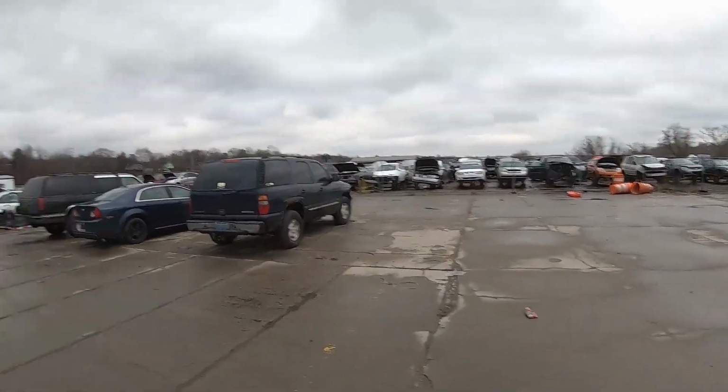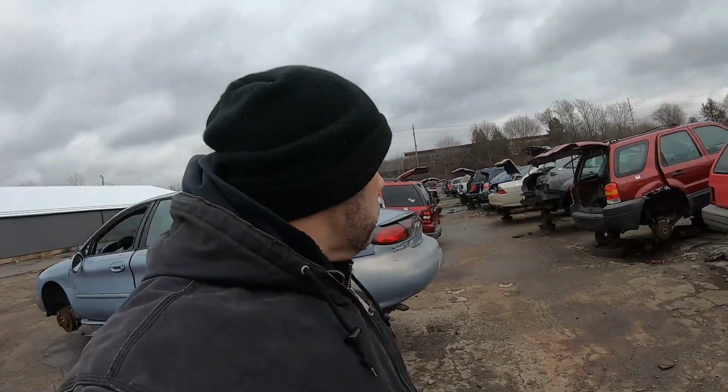Making a quick stroll through the old junkyard. We'll see if there's anything here. I'm down here in Youngstown picking up a Mustang, so I don't know. We'll check it out. Just another Saturday, walking through the junkyard. Love this stuff, man.